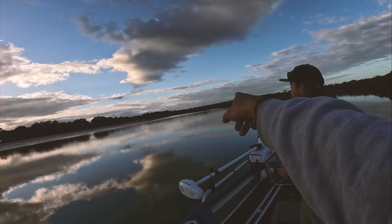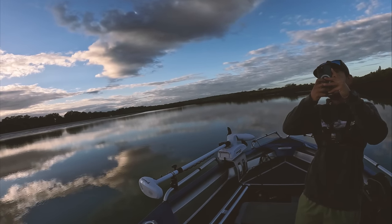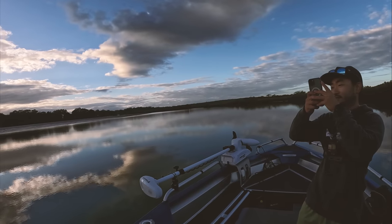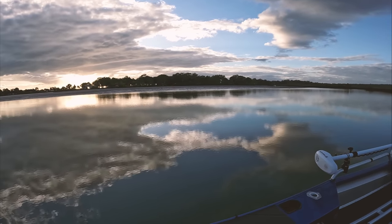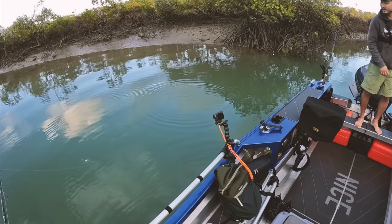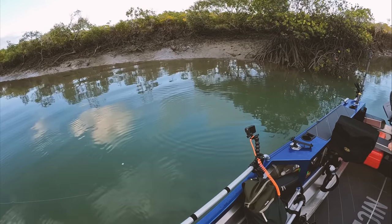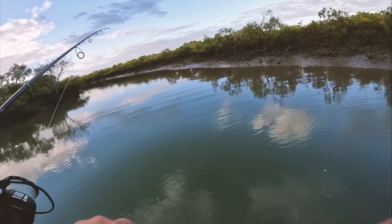There was actually a nice little branch in the creek up here. Maybe we'll start there and work our way back and see how we go. And if we get stuck, we'll ditch it and just walk along the sandbank, I guess, and wait for the tide to come in. If you're just cruising along, that does look like a little prawn just cruising along. It does. Nice.